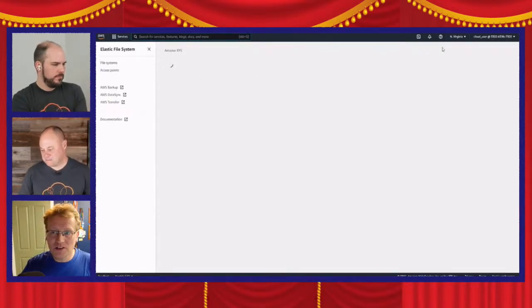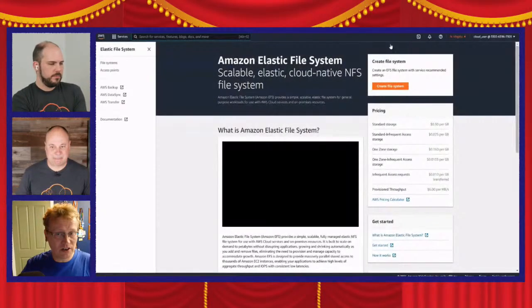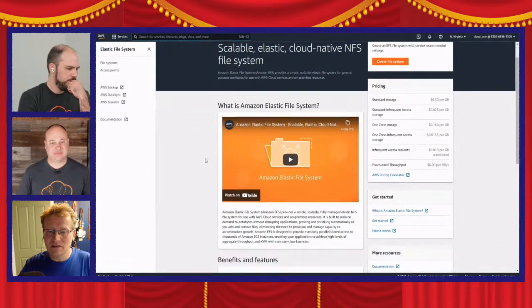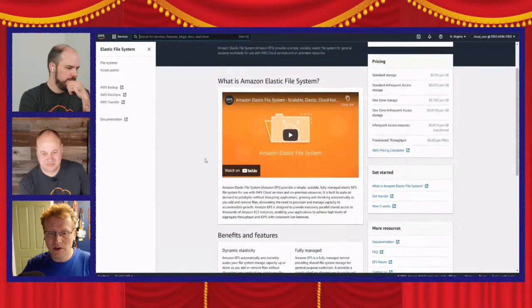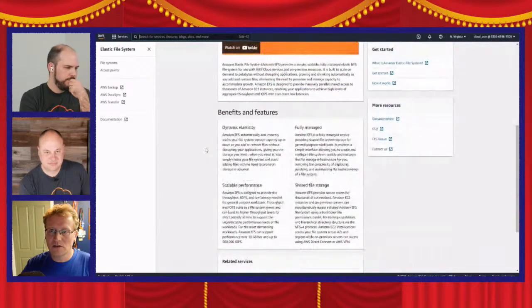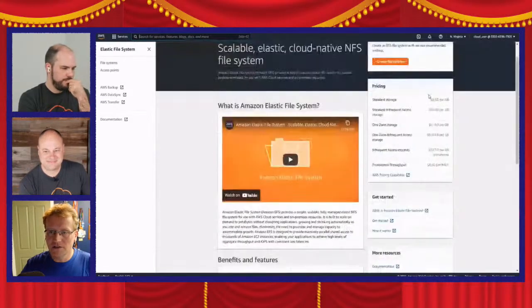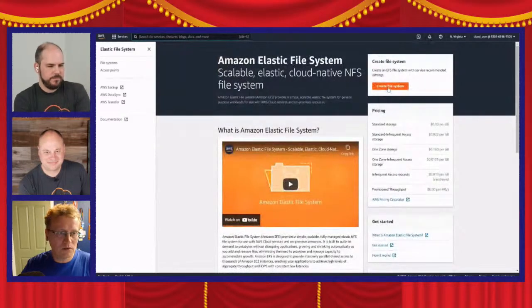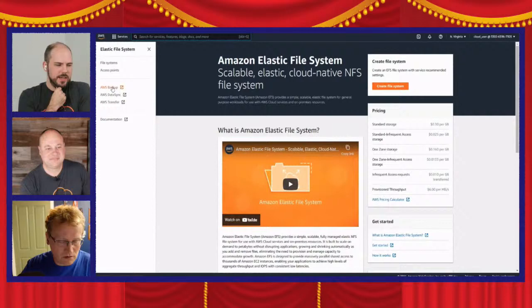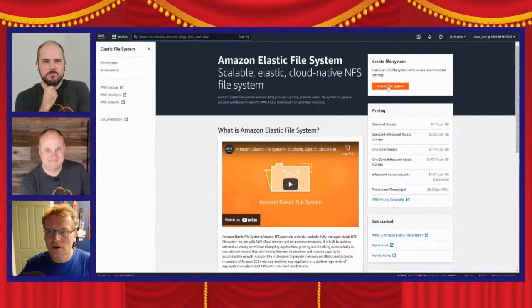I'm still in North Virginia, so I'm guessing that's not going to change, even though I change between screens or between services. You can read about what it is. I'm on time here, so I'm not going to read all this, but there's some AWS marketing saying, hey, it's amazing, you should do it. So we're going to create a file system. What else have I got on the left? File system access. These are links to other services, I think. Anyway, I'm going to create a file system.